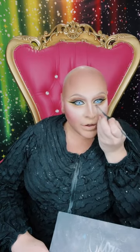So we have her. Now we're gonna add a little bit of smokiness underneath the eye, but I'm gonna use a brown, because what I'm wanting to do is create a little bit more definition underneath the eye without going too crazy and too harsh.